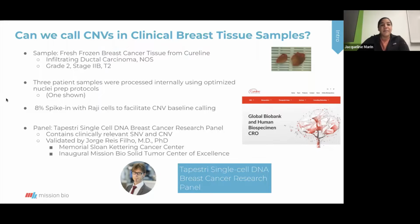To do this, we purchased fresh frozen breast cancer tissue from CureLine, which was infiltrating ductal carcinoma grade 2. And we took 3 patient samples and processed them using our optimized internal nuclei prep protocol. And we'll be highlighting one sample in particular for this presentation. Additionally, we used an 8% spike-in of Raji to facilitate CNV baseline calling.